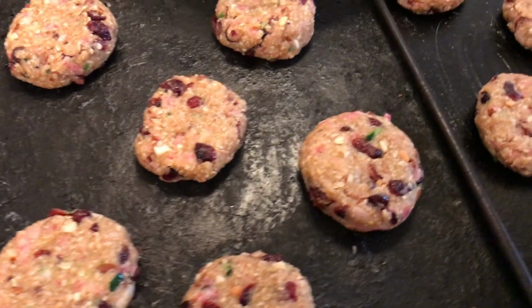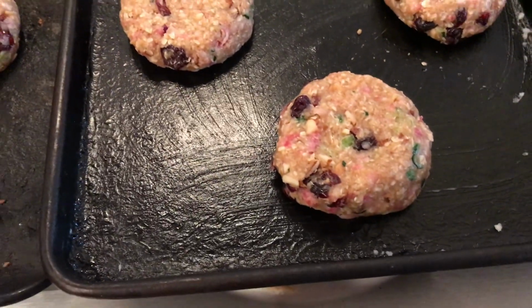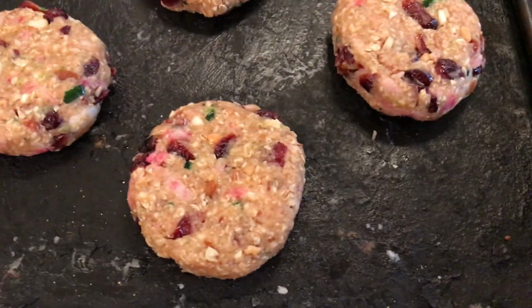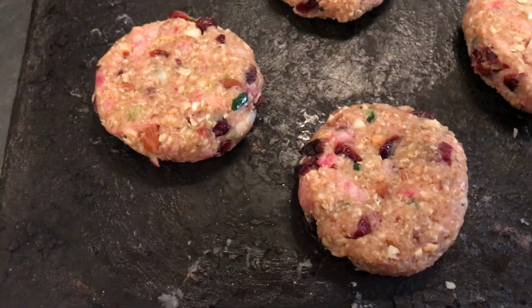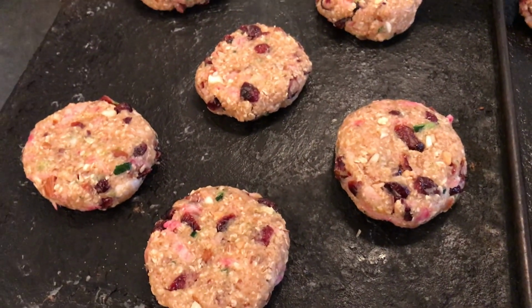Here are the cookies ready to go into the oven. So you can see they've got the sort of nice flecks of green courgette, as well as a few little pink flecks of beetroot, as well as the kind of bright red of the cranberries.